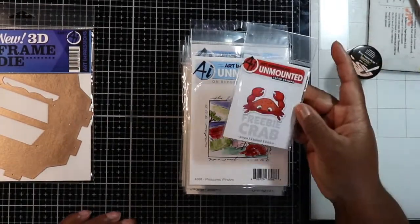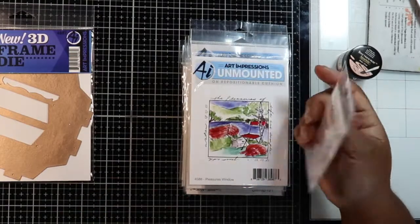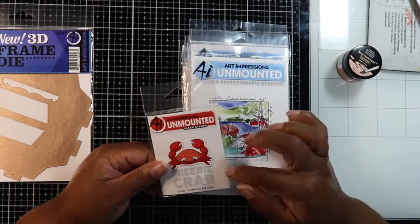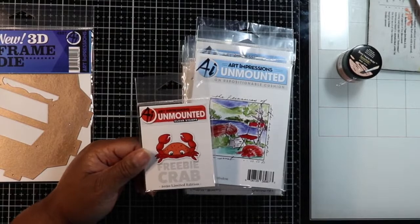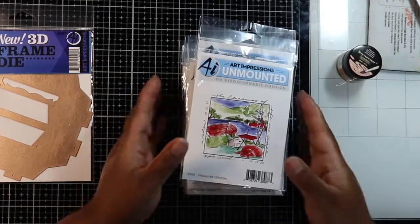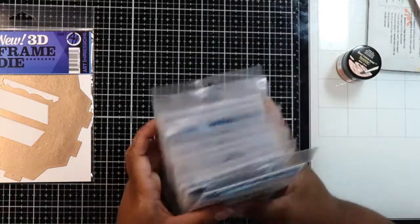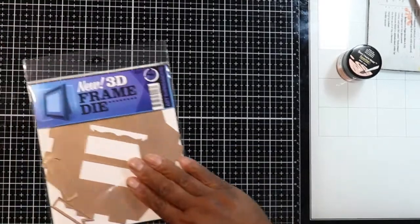There's always a free, limited edition when you order from them, and this is like the third one so far, and they're all fish related or sea scene related, and I love that. So that's the stamps that I got for this haul, and so I wanted to show you what I created from that. So I cut out the 3D frame.